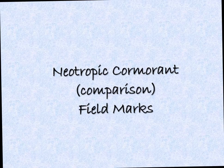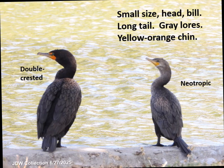Let's turn our attention to the smaller species, the Neotropic Cormorant, and look at the same sorts of differences. So here we have a smaller size individual. So it has a small head, small bill. Its tail is proportionally longer. It has gray lores, so the only color is actually below, around the lower mandible, the chin area. And it has a yellow-orange chin.